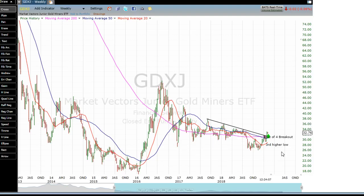And so you've got this W bottom that essentially tested the lows all the way back to the initial decline off the 2016 spike high. Ultimately, I think that GDXJ will eclipse this 49 to 50 dollar level up here.